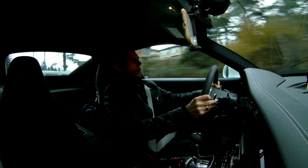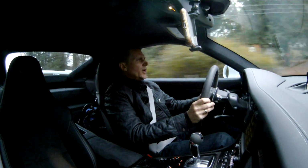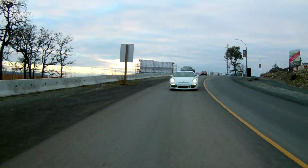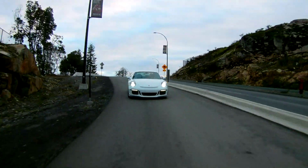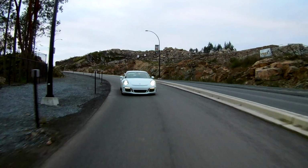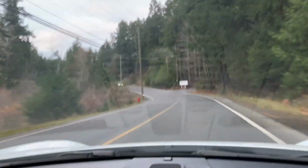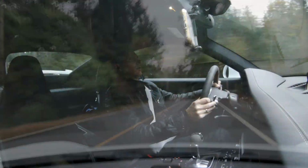So you get your foot into it and then it immediately goes. Brakes are very easy to modulate. Just a light touch with your fingertips on the steering. I do like to drive fast, but I am not a tire squealy kind of person. Let's get some faster corners going here. Again, throttle response.